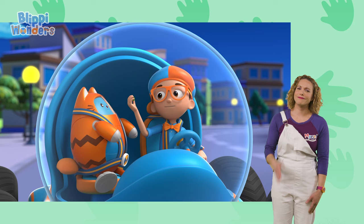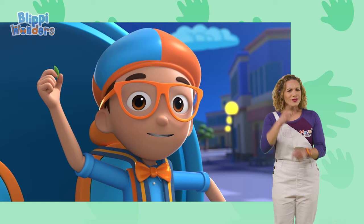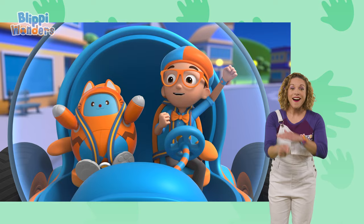Oh, thanks, Tabs. Didn't know this lettuce was stuck in my teeth. I guess a toothbrush would help. I wonder, how do you use a toothbrush to clean your teeth? Great idea! We can go meet a toothbrush in a mouth. I'm gonna need wings. Wings confirmed. Let's go explore! Activate Blippi Station.